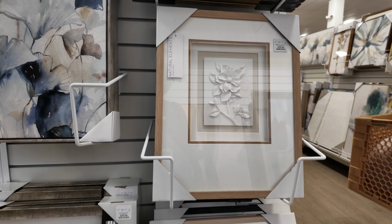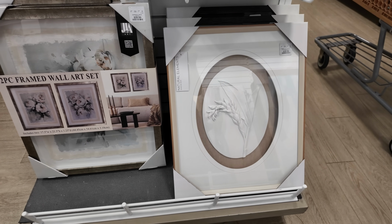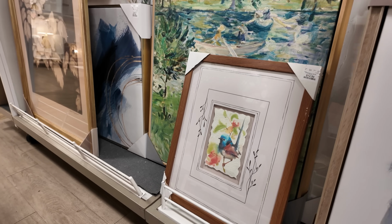The artwork, except for things like this where they're having really interesting matting ideas, which I'm seeing a lot of on the internet right now. If you're not getting something like this, I think that you should pass because the items just look kind of cheap. Like this gold leaf, it feels really, really cheap. It feels redundant.